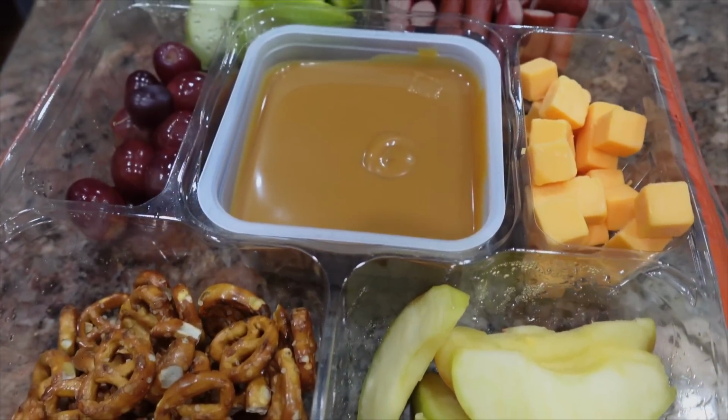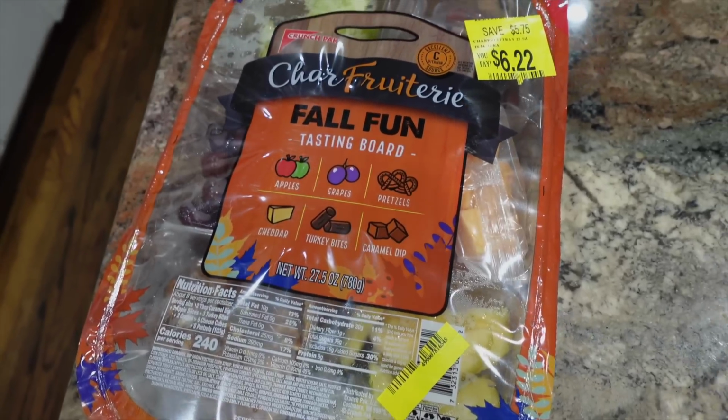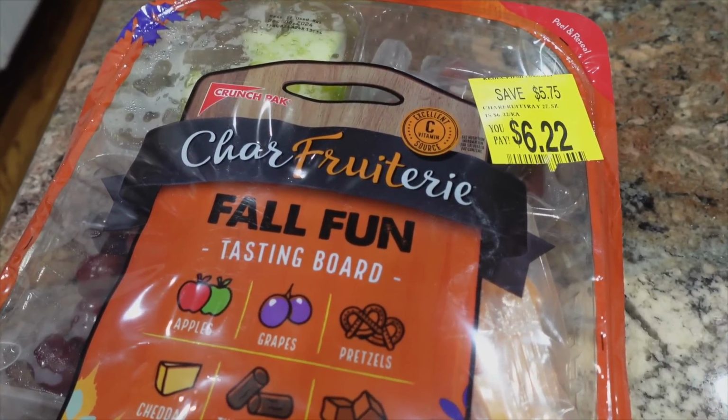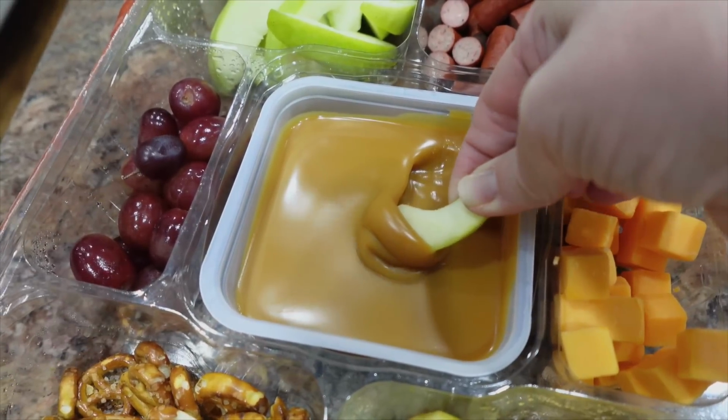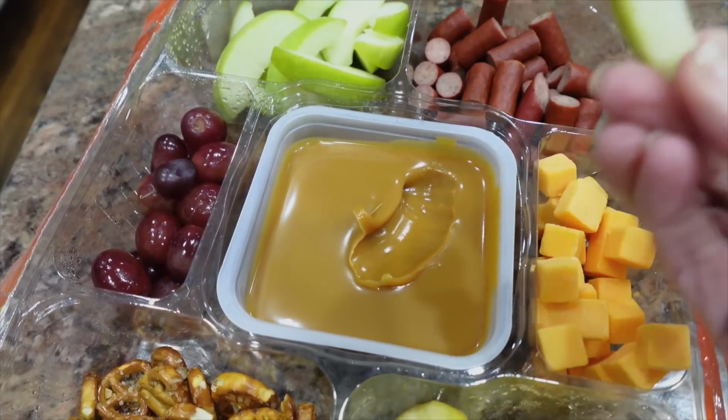And while I was there, I saw this snack tray that I had not seen before, a combination I hadn't seen. It was apples and grapes with a little bit of caramel dip, and then it also had pretzels and some little cheese cubes and sausage bites. And it was marked down to like $6. So I snatched that up and I put that out on the counter for everybody to snack on while I was making up the grilled cheese sandwiches and the soup. And it was just a super easy, tasty meal.